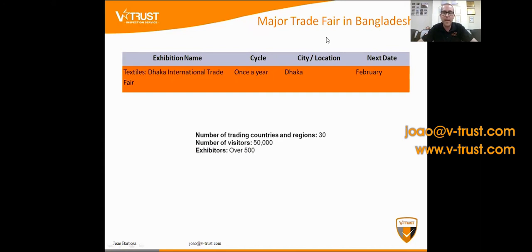This one is in Bangladesh. So Bangladesh has only one major fair, and it happens once a year. Next date is February, and it's in the capital, Dhaka, also for textiles. Since Bangladesh has a very developed textile industry, the number of visitors is a little higher than Cambodia and Vietnam, and has more countries visiting it and a little more exhibitors.